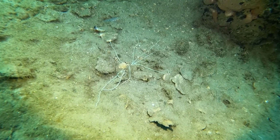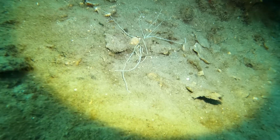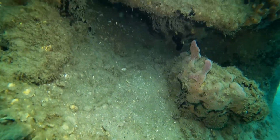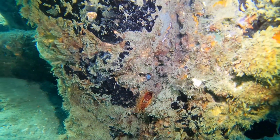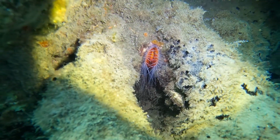I saw that and I was mesmerized by it. I thought it was so cool. And then those little things in there, the little red things with little spikes. If you know what those are, let me know also.